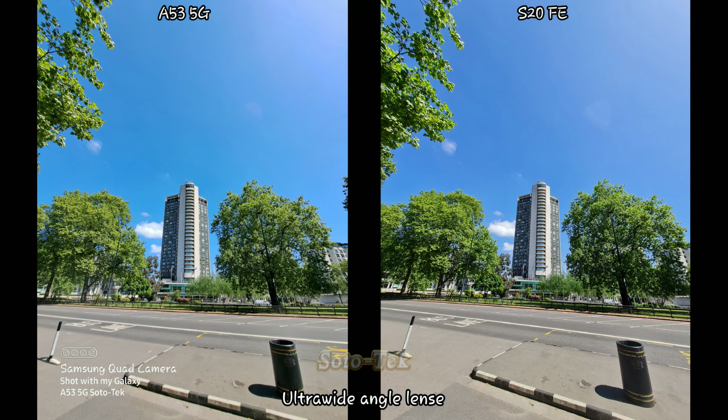So for this one, Galaxy A53 5G and Galaxy S20 FE, 4K 30 frames per second. And let me keep panning around so you can see how they both perform in different angles. 4K 30 frames per second, Galaxy A53 5G and Galaxy S20 FE.